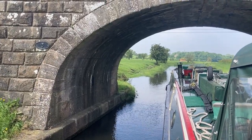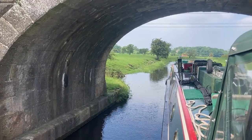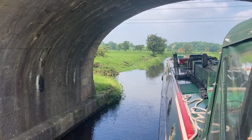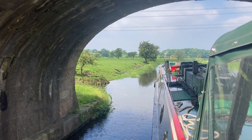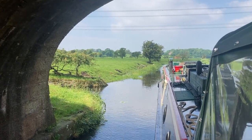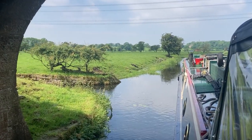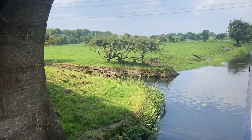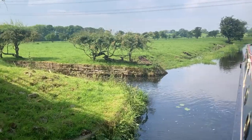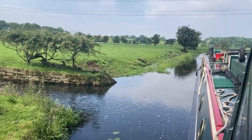That was lock number 3. I'm just going to bridge number 3, and it's lovely countryside around here. Lots of sheep, a few cows, and quite a lot of woodland. And on a day like today, when the sun's out, it's absolutely glorious. But I bet it's not so good when the wind's blowing, because it's quite flat around this area. So I imagine when the wind's blowing a hoolie, it's quite miserable here.